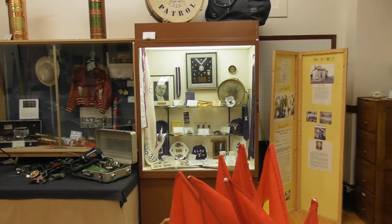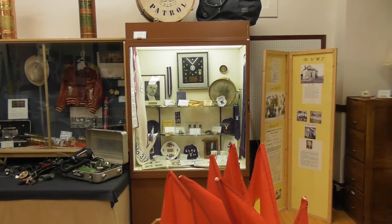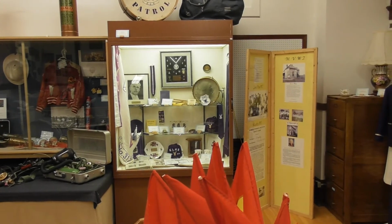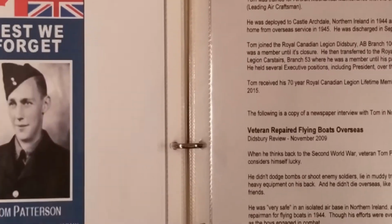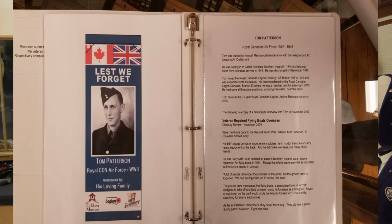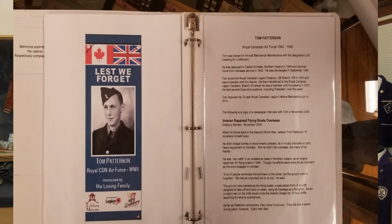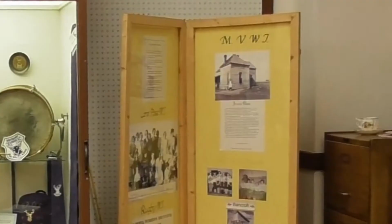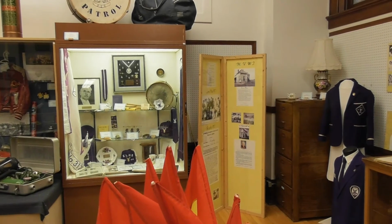our hometown veterans. Oftentimes when we think of the wars, we remember the bombers or the pilots, but veteran Tom Patterson, one of the Didsbury vets featured in our banner project and an engine repairman for seaplanes, reminds us of the importance of the ground crews and engine repairmen. They were depended on to make sure these flying boats could properly land on the water.